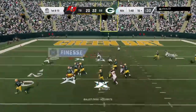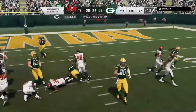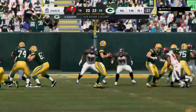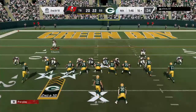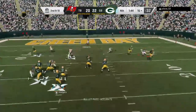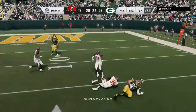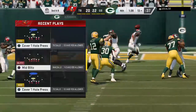Trying to shake off the interception from the last drive, he'll look to throw. Oh, incomplete. A turnover would have really helped there. Almost intercepted. Instead, it's just second down. An incomplete pass on first down leads to a 2nd and 10. And he finds his tight end, Graham, and they'll bring him down at the 13-yard line.